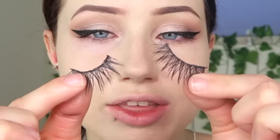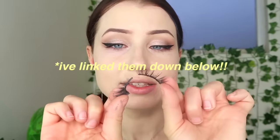Now, I personally believe if you go through the trouble of doing your eyeliner, of doing your eyeshadow, you gotta put on some fake lashes because it just makes the whole look complete, you know? So I'm gonna be using these ones, and I actually don't know what they're called, but I got them from YesStyle and they're so good. So I always put it on here, which is gross. I don't have anything else to put it on.